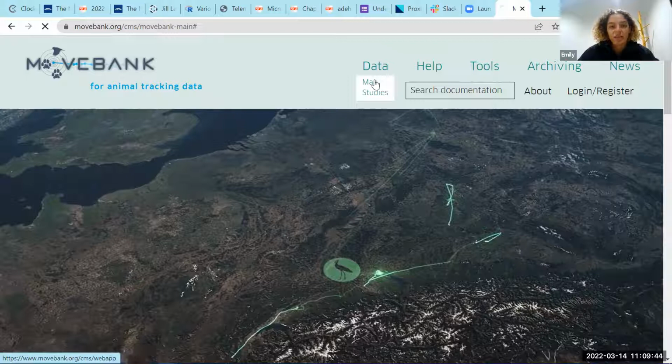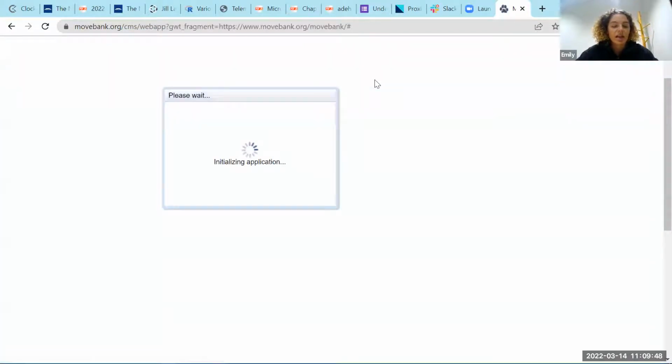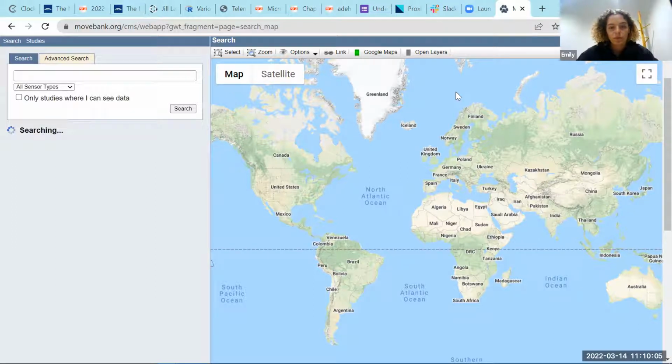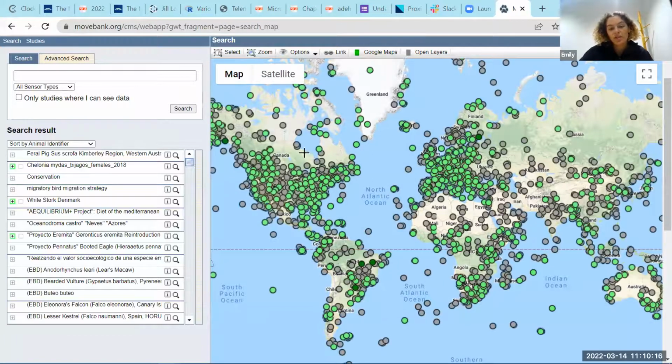So just to give you an idea of what this looks like, if we go to this data tab and map, it should bring us up a global map with spots that indicate all of the places where studies have been conducted and the data is now up on MoveBank. It might take a little bit of time to load. So there we go. In gray, we've got all of the studies, and in green are the studies where people have specified that they want their data to be viewable by public users of MoveBank. And we can go down here, there's a list of all of these studies. And if we select one and look at it, it's just a little slow.